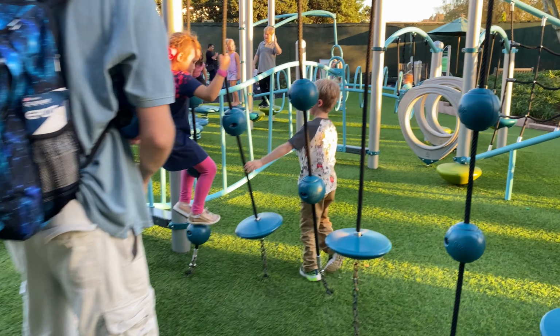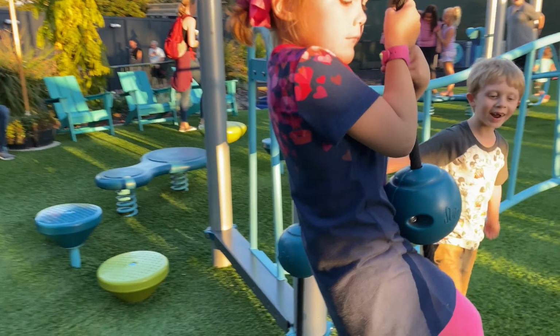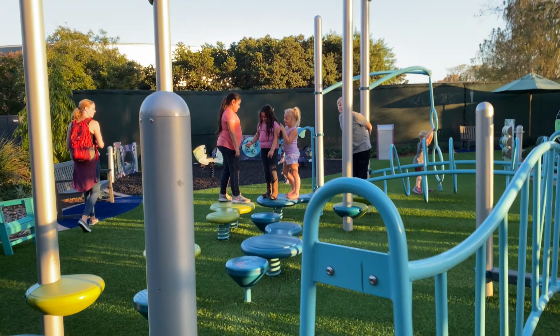All right, so while I did some shopping here at Mouse Gear, the kids were out at the playground. So I see that the park has reopened. It was shut down for a little while, so let's go see what the kids were up to. What are you up to, Logan? Patrick's way over there.